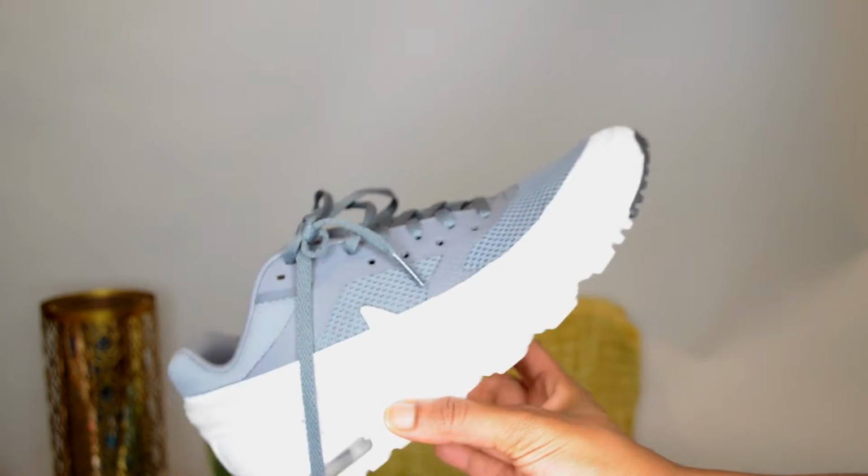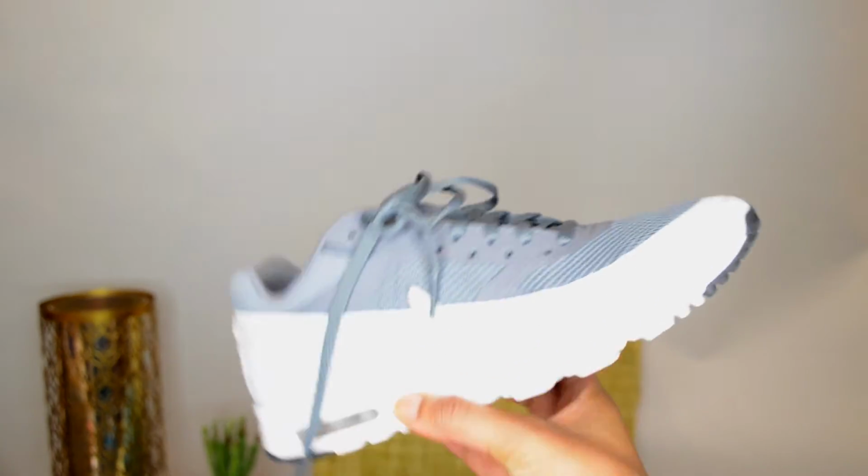I got a great deal on them. Definitely paid under $100, a lot less than $100, and they are the perfect neutral color to wear with anything, and they're super comfortable. I can't explain it to you guys. I have so many Nikes, I have Adidas, and these are by far the most comfortable sneakers or trainers that I have, and I literally wear them every other day.